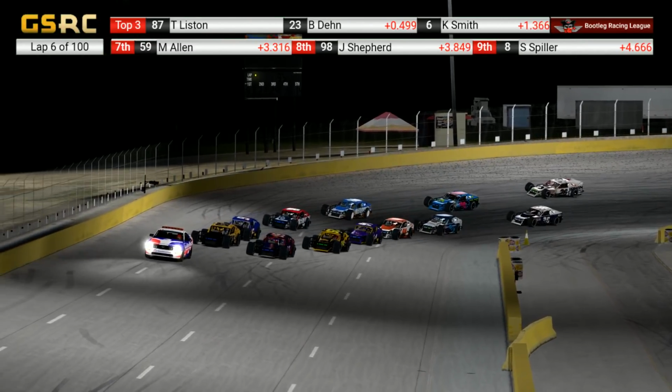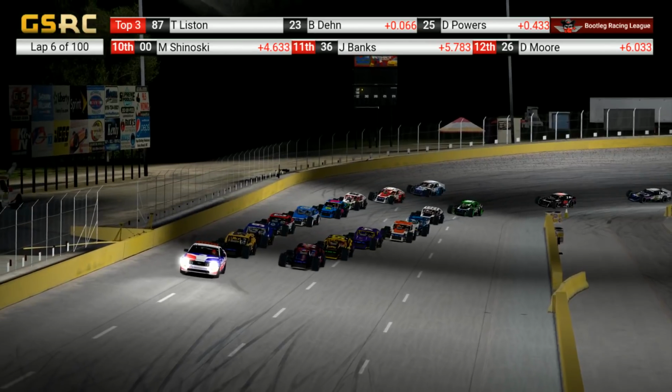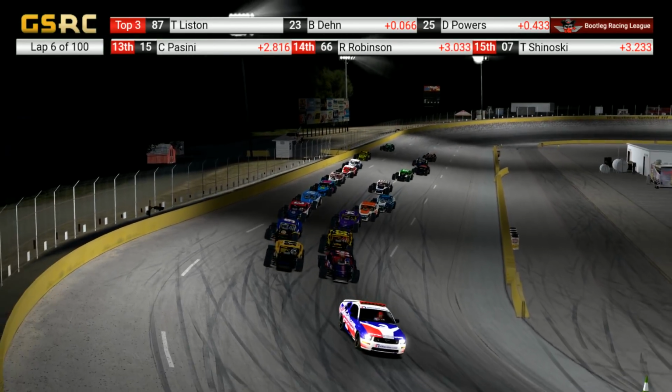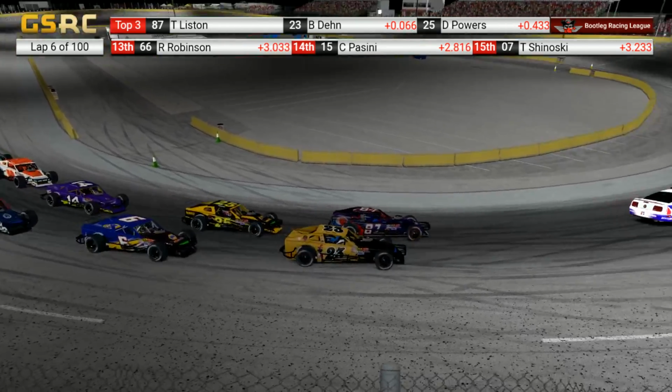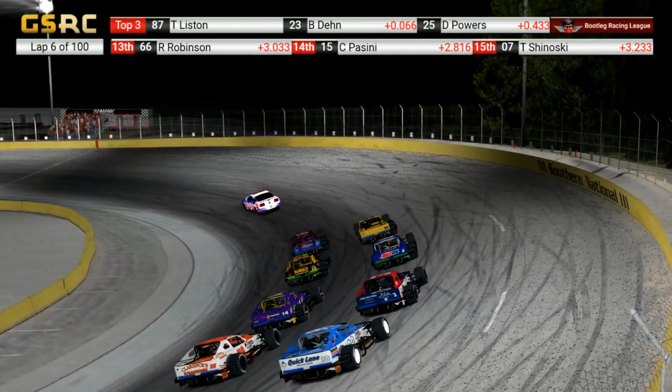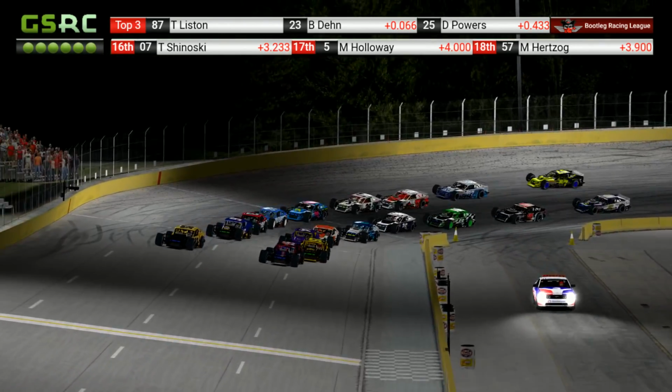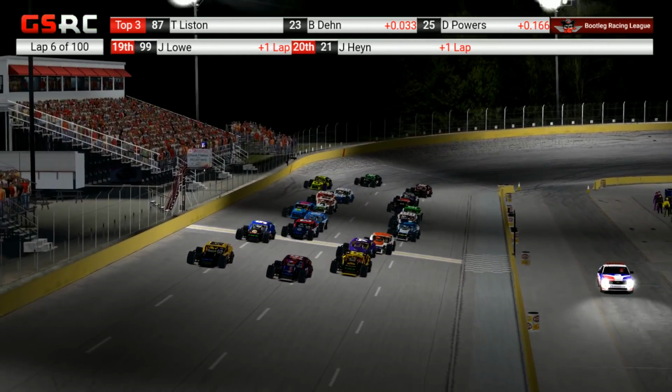Looks like he's going to stay out now, and we'll really have to keep an eye on him, see how his car is when he goes back green flag racing. Pace car is getting ready to pull back in. Here we go. And we're back underway. The green flag is out.